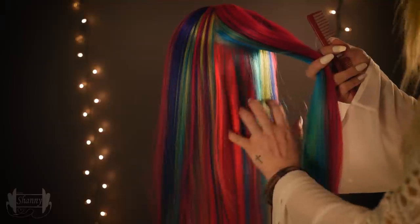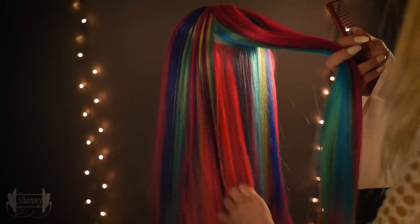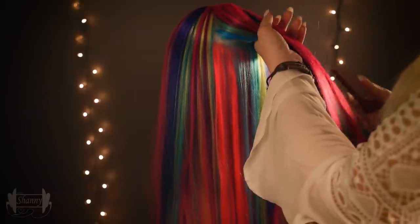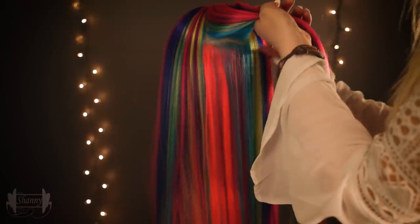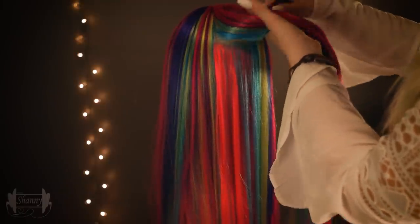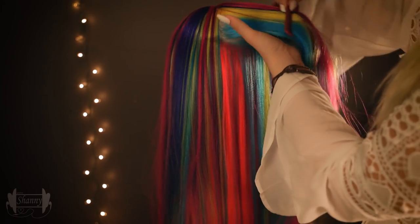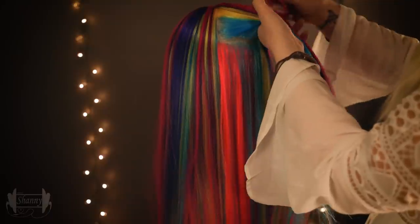When you have sections, you work on a little bit of hair at a time, so it helps you to not make any mistakes. Now that we got our section, we're just going to comb our hair out into a little ponytail.